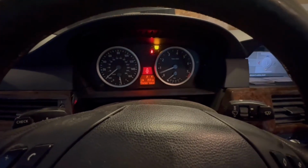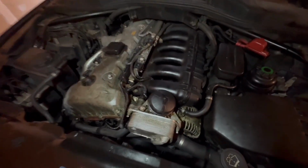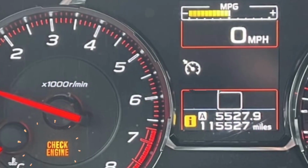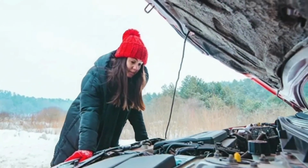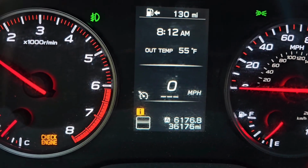Why the hell does that check engine light come on in the first place? Is your car trying to tell you a secret, or is it just messing with you? The truth is, that intimidating engine light is like your car's way of sending you a text saying, "Hey, something's wrong." But what exactly is it trying to say?